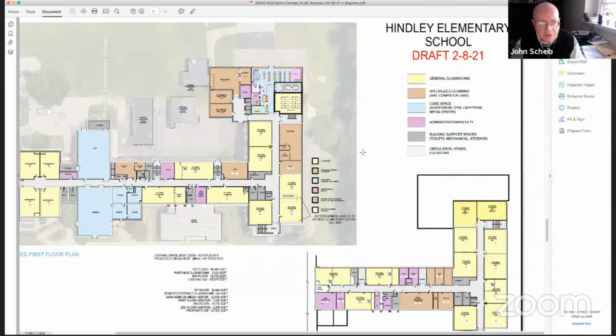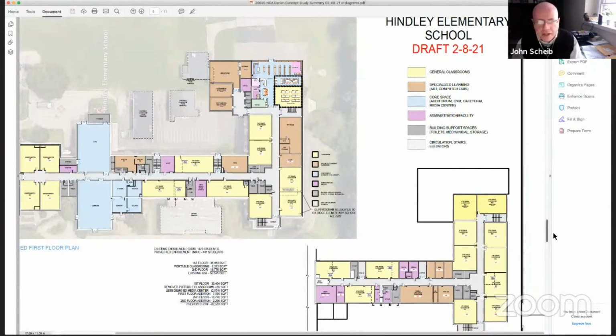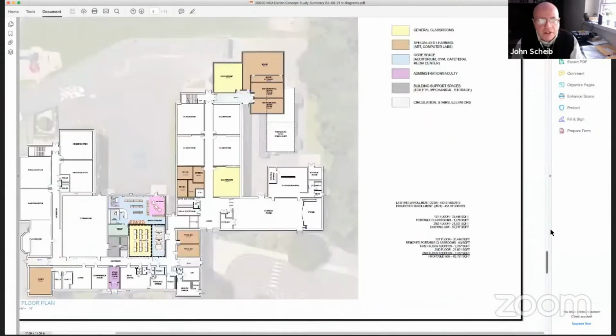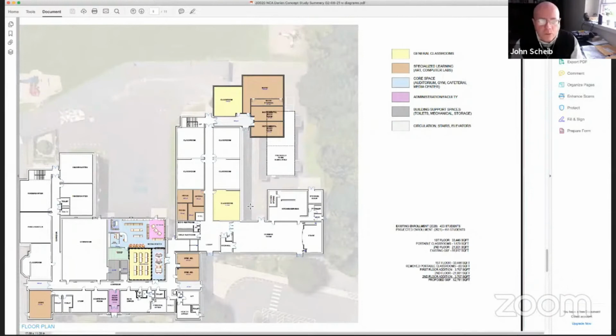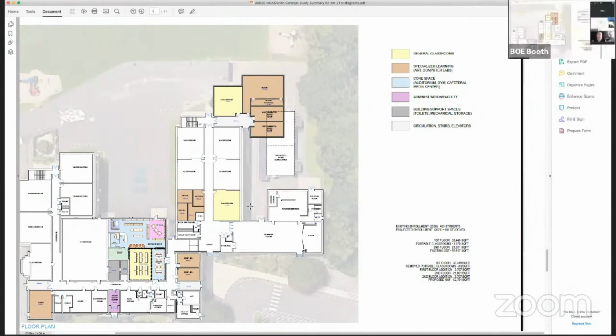But we would be looking at that very similar to what we talked about with Hindley and the access to Route 1. It's a cost line item and needs some study. Great, thank you. Thanks, Sarah.